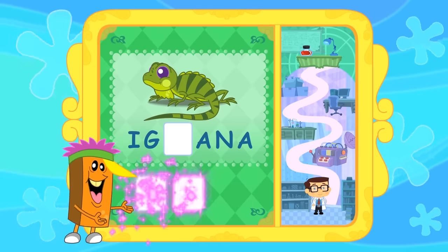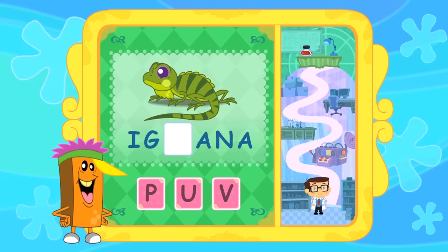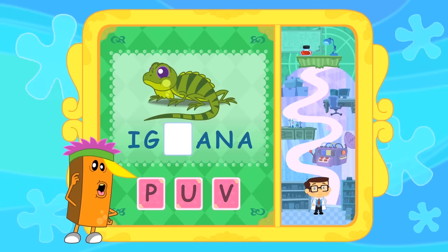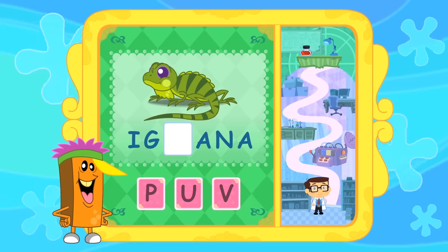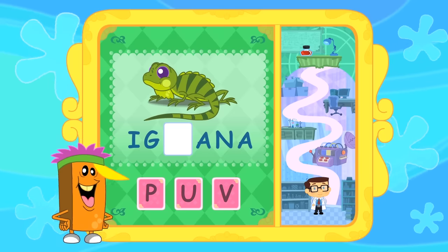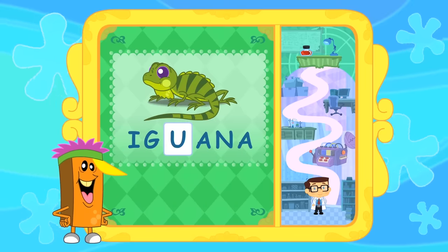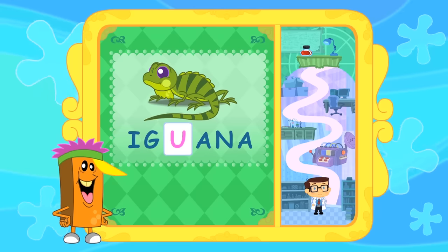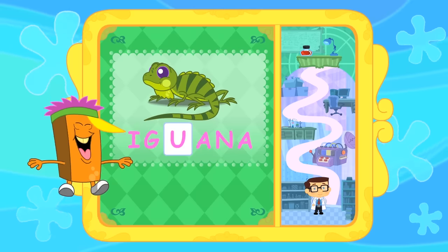Look carefully at the following letters. Can you tell me which one fits correctly in the box to make a word? Is it P, U, or the letter V? That's right! The correct letter is U. Iguana. I-G-U-A-N-A. Iguana.